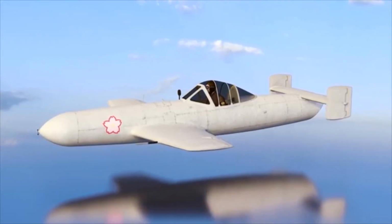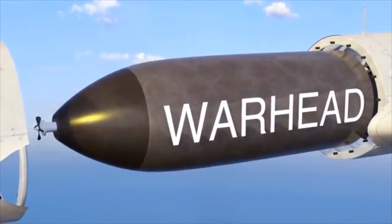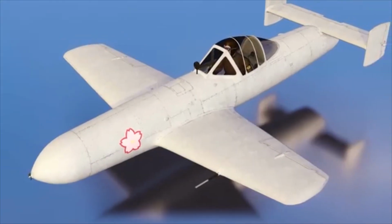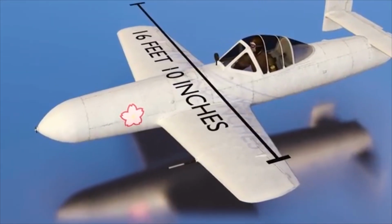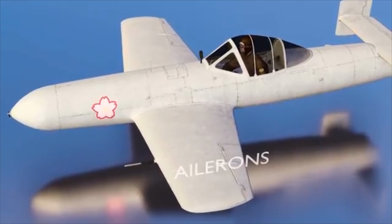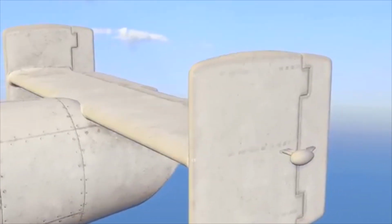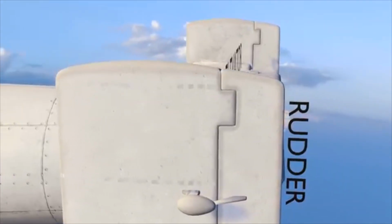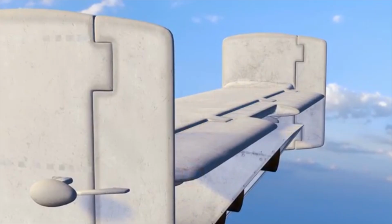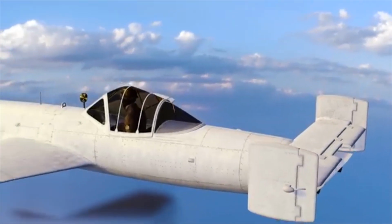However, the nose section was reserved for the Warhead, a heavy payload that added weight to the front of the aircraft. The wings, with a span of 16 feet 10 inches, were also made of aluminum, but they had balsa wood skinning to keep them light. At the rear of the Ohka, there was a twin-tail configuration, which not only provided stability and control during flight but also acted as a counterbalance to the weight of the Warhead in the front. This design ensured that the Ohka remained balanced and maneuverable despite its powerful payload.